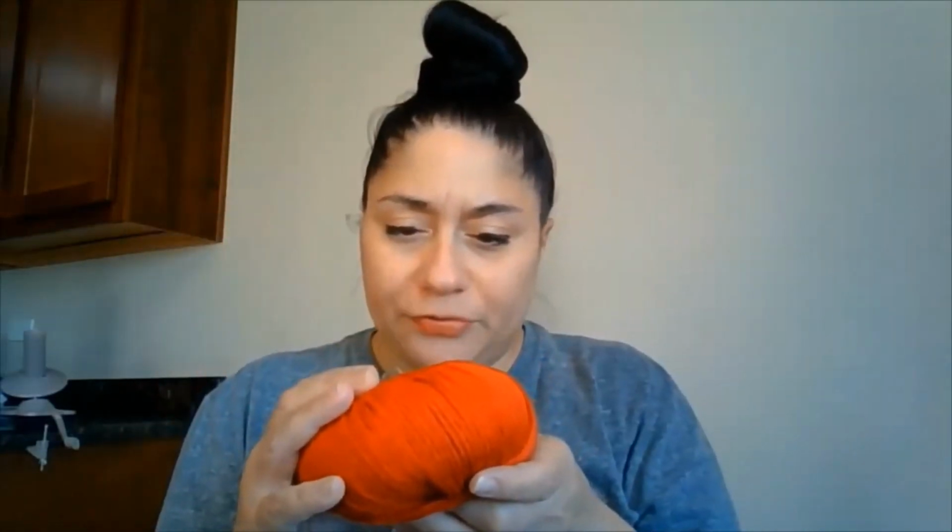All right, so this ball is 50 grams. It's 60% extra fine merino wool and 40% camel. So I don't know what I'm going to make with this, but I think this is going in my collector's item section. I don't know. That rainy day will come.